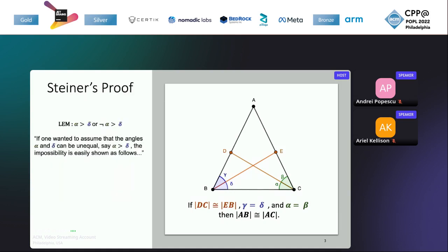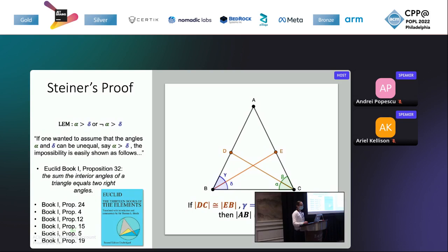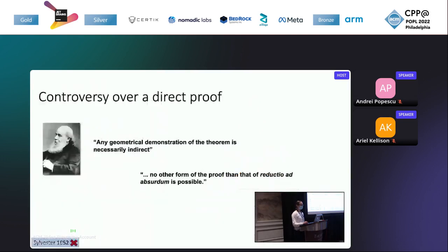So Steiner's original proof from 1844 immediately assumes the law of excluded middle. So if one wanted to assume that the angles alpha and delta can be unequal, say in particular that alpha is strictly greater than delta, the impossibility is easily shown as follows. Steiner then goes on to use a handful of theorems from the Elements. And it's important to note that all of these theorems are from book 1 of Euclid's 13 books of the Elements. So the proof is rather close to Euclid's original axioms, which date back to 300 BC. This means that we shouldn't have to do too much digging in order to determine all applications of the law of excluded middle that are used in the proof, one would hope.